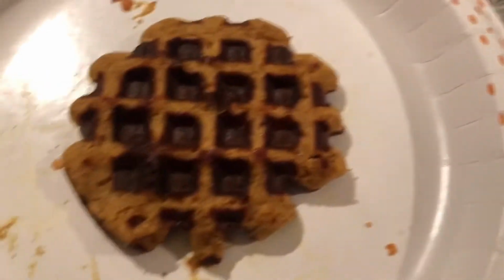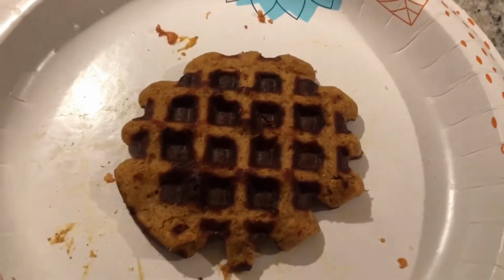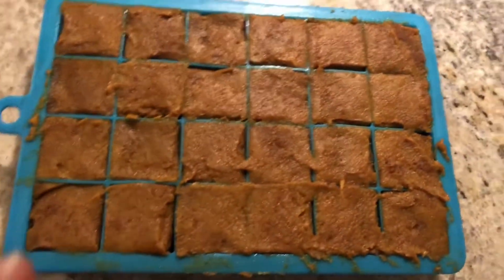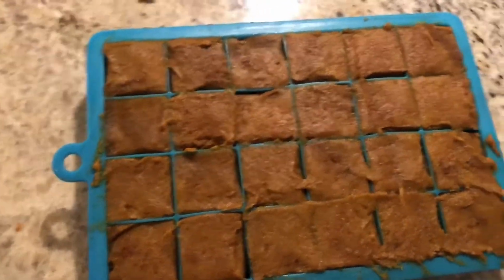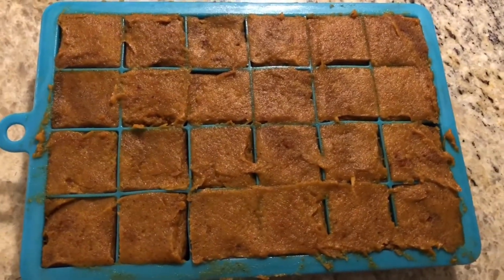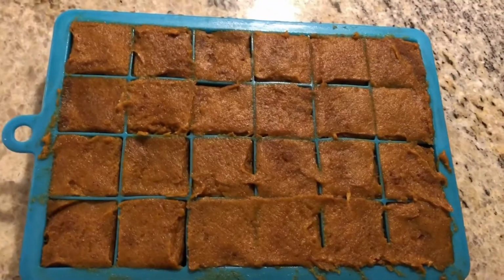Originally, I didn't put cheese on the bottom of the chaffle maker. But I found that if I wanted it crispy, I needed to put cheese on the bottom, then my batter, and then cheese on the top. If I made it without the extra cheese, it was more cakey, like this one here, more cakey, but absolutely delicious.